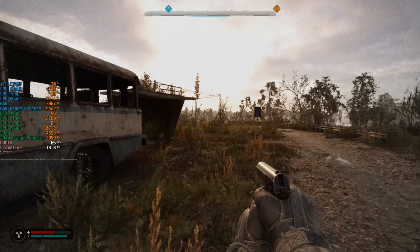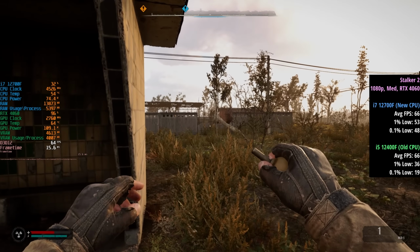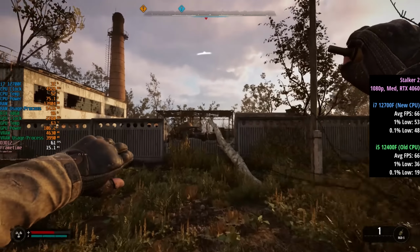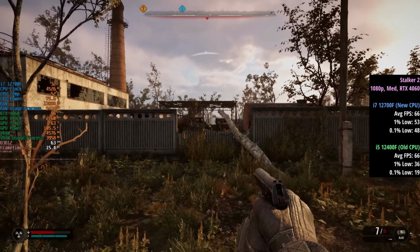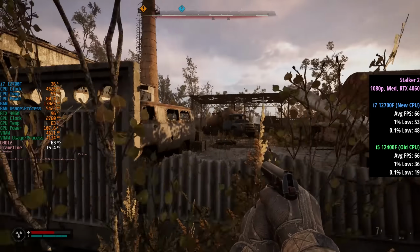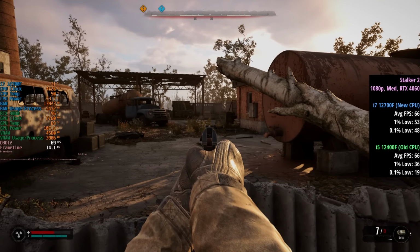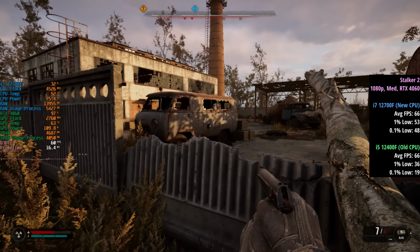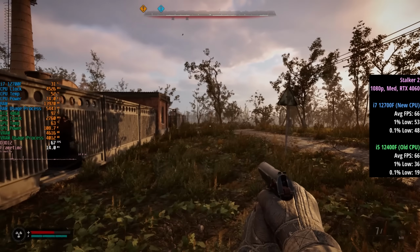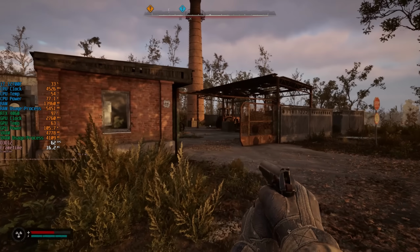Stalker 2 1080p, this is a very demanding title, 66 FPS on average with the i5, with a 1% low of 36 and a 0.1% low of 19. So as you can see, it does fall apart a little bit in and around those more densely populated areas or just particularly demanding zones on the map. With the i7, the same average can be seen, 66 frames per second, but a 1% low has gone up to 53 from 36, and our 0.1% figure is 48, up from 19. So again, there's a lot more consistency here.